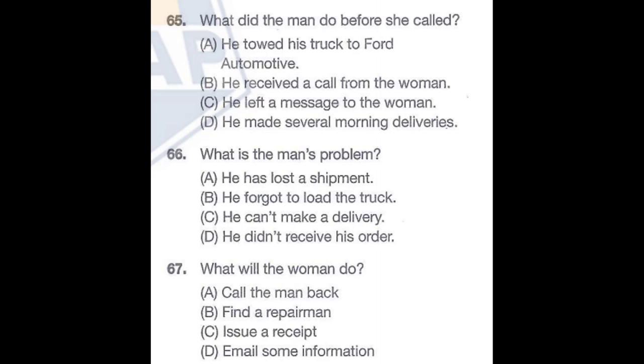Number 65. What did the man do before she called? Number 66. What is the man's problem? Number 67. What will the woman do?